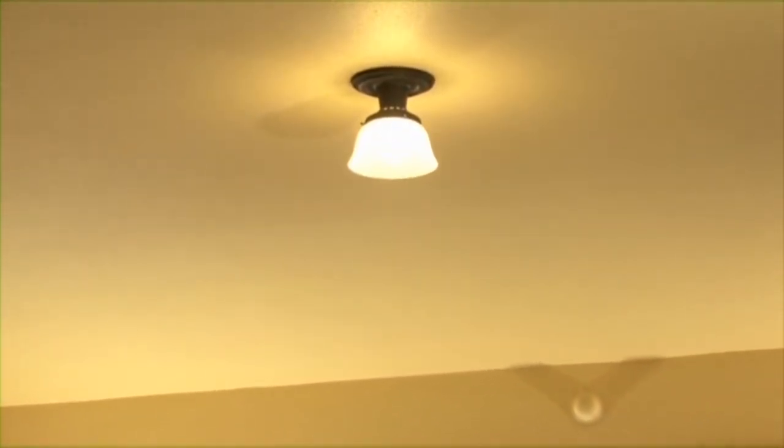I just want to point out that this entire hallway only had three lights. That was a replica of one of them. And so the lighting levels here were very low. What you see on the side in sconces are lights that we had to add to meet current lighting standards for the building.